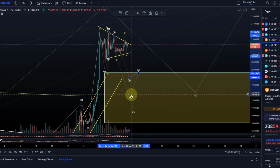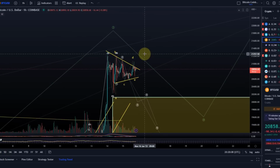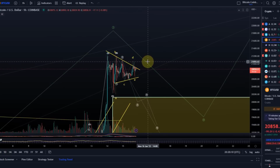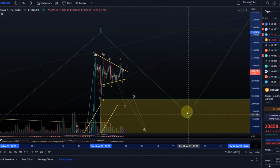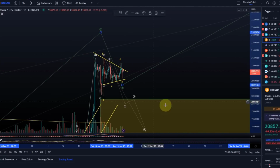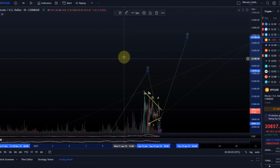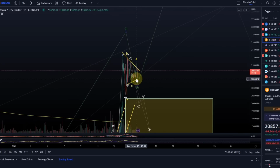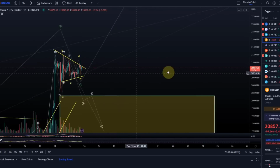So I'm observing currently this triangle. I'm looking for the potential that we break here directly to the upside. And if we see that, I would assume that we are starting the fifth wave. So the wave 4 could already end here, basically just now, which I'm not telling you is definitely the case, but here all the minimum requirements for this Elliott Wave triangle are complete.